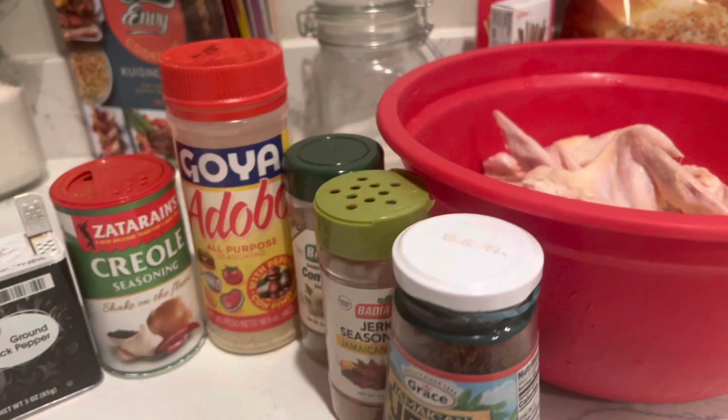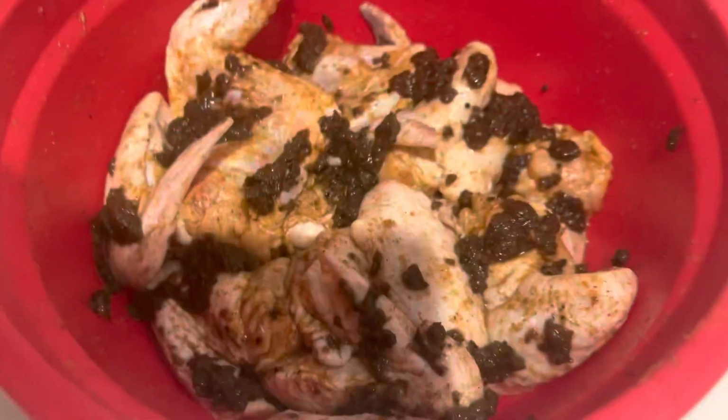The seasonings lined up for the jerk chicken. We about to do that thing.